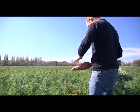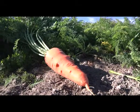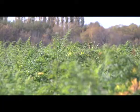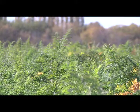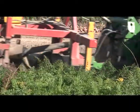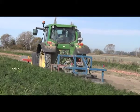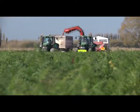Close to harvest time, sample roots are taken for quality analysis. At the same time, residual chemical analysis is monitored to make sure it is at the lowest possible level. When these results are satisfactory, harvesting can begin. The carrots are first crowned to remove the top leafy section, so the roots can be extracted mechanically.